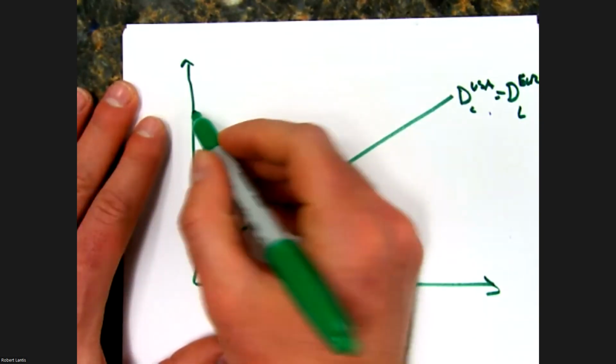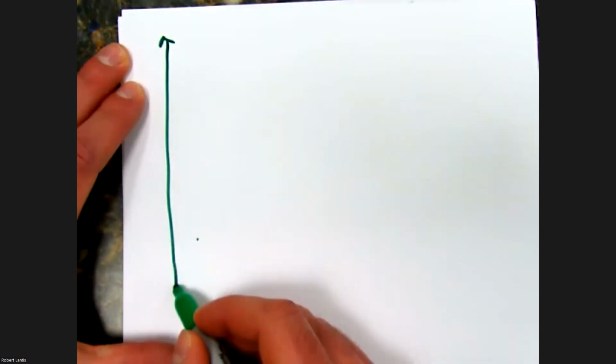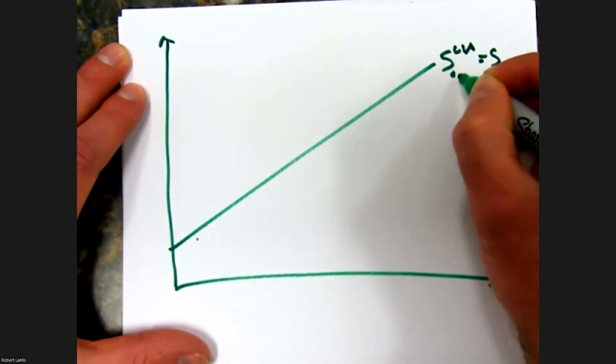And then, why did I draw this? This isn't what I wanted. This isn't the effective demand curve. I started talking, not thinking about what I was doing. Here, so I want the supply curve to be the same between the two.